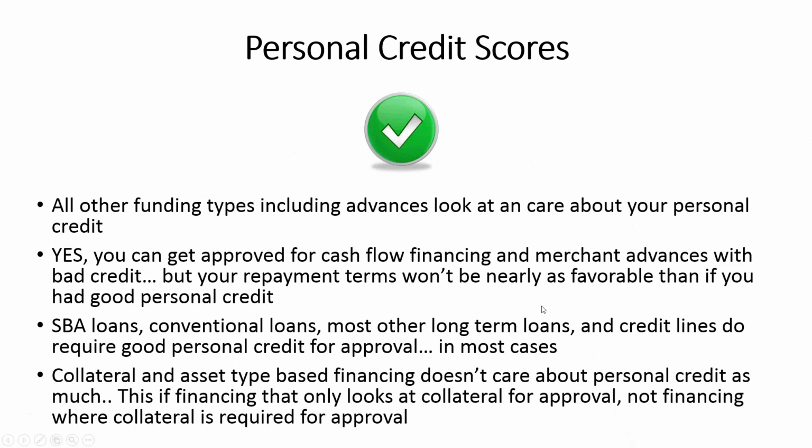So collateral and asset-based financing doesn't care about personal credit as much. This is if the financing only looks at collateral for approval, not financing where collateral is required for approval. An SBA loan is a type of loan where you have to have collateral to get approved, and they care about personal credit. But if you're getting 401k financing, using your 401k as collateral, and that collateral is the basis of the financing you're getting, then your personal credit doesn't matter.